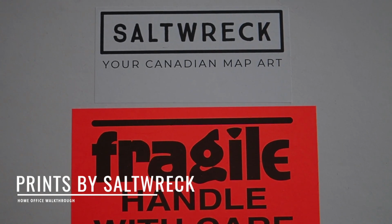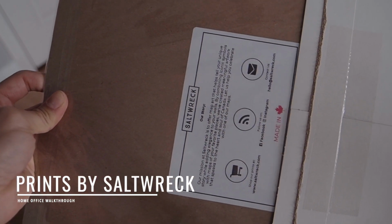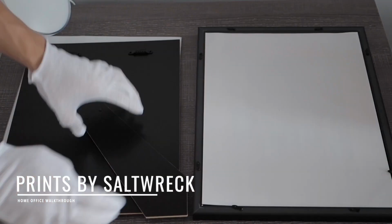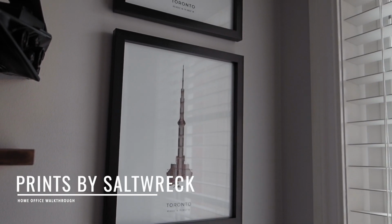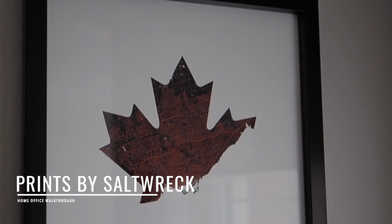Thanks to my friends at Saltwreck on Etsy from Nova Scotia that specializes in Canadian map art, I have two final pieces to complement the space. After framing them up and then figuring out the math on how to mount it, I finally put up these two gorgeous pieces that are all about my home. Home is Toronto, home is Canada. Well, that about covers everything in the home office workspace.